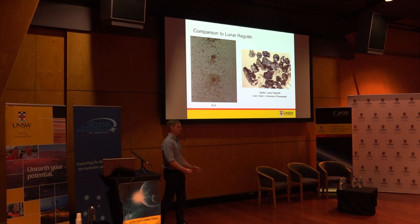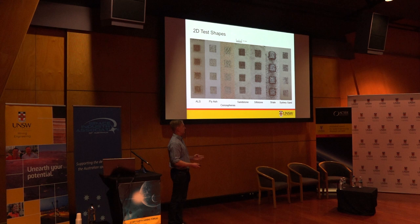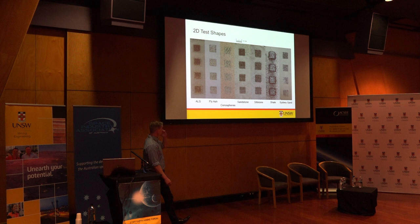Then I went forward and created some 2D shapes. Once again, these are 10 by 10 millimeters. I had a line spacing of about 200 microns, so 0.2 millimeters. The focus of my laser wasn't that great, because like I said, it was this really dodgy Chinese laser, and it was all a bit how you're going. But in the end, I did manage to create these shapes. Really, the only ones that worked were the fly ash and the Sydney sand.